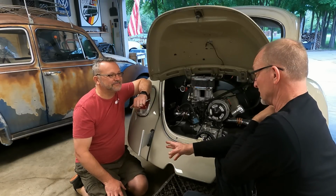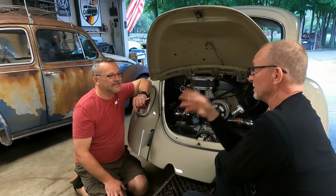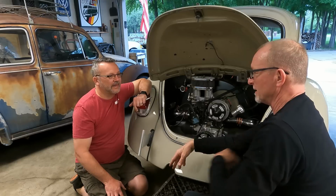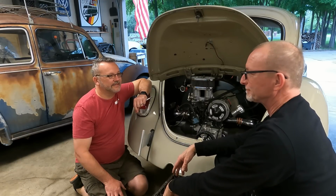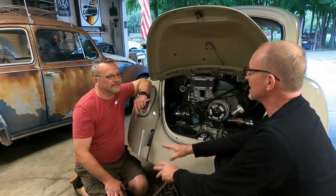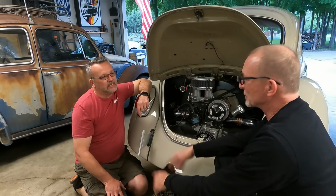Cool. As we're having this conversation, right behind you is Old Spot, and it has the 009, which is what I had when I put that all together, and the 34 PICT carburetor. Dude, I know how to drive it to get past that stumble, but oh my gosh, it's there. It's just so there.